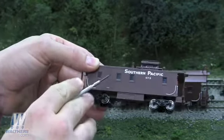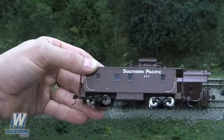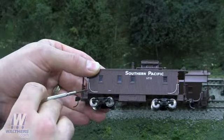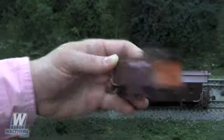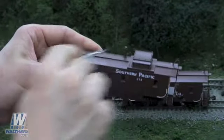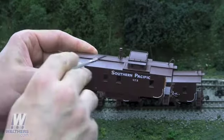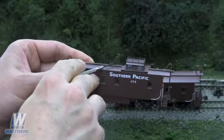You can also see on the body that you've got the flush-fitting windows, and then also in the cupola you've got flush-fitting windows as well. And throughout the entire car you can see all these painted and factory-applied grabs on the sides, on the ends, and then on top of the cupola. And of course, the caboose would not be complete if it weren't for SP's signature smoke jack with braces, which is a very unique looking spotting feature that SP had.